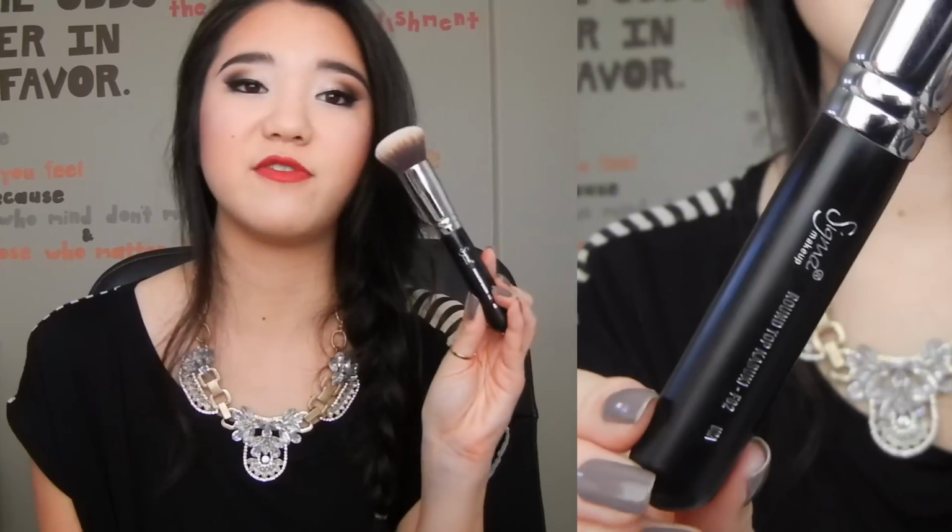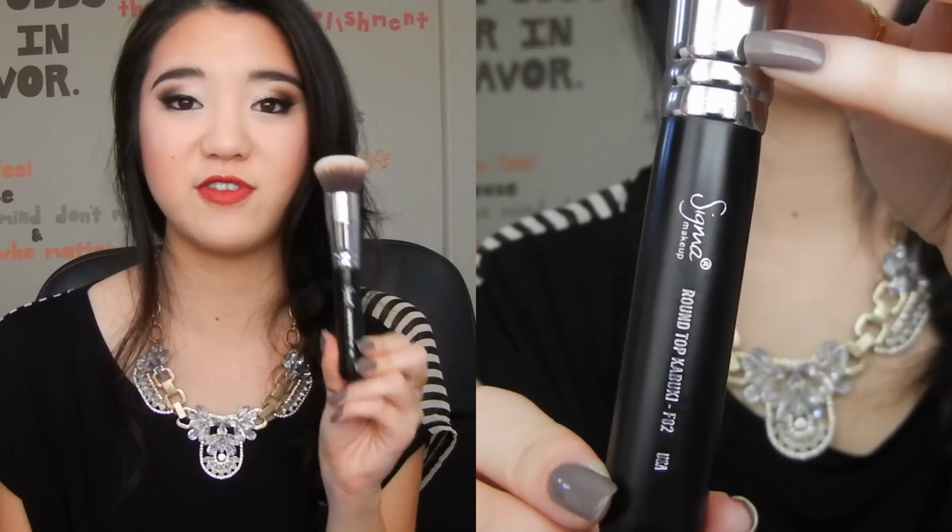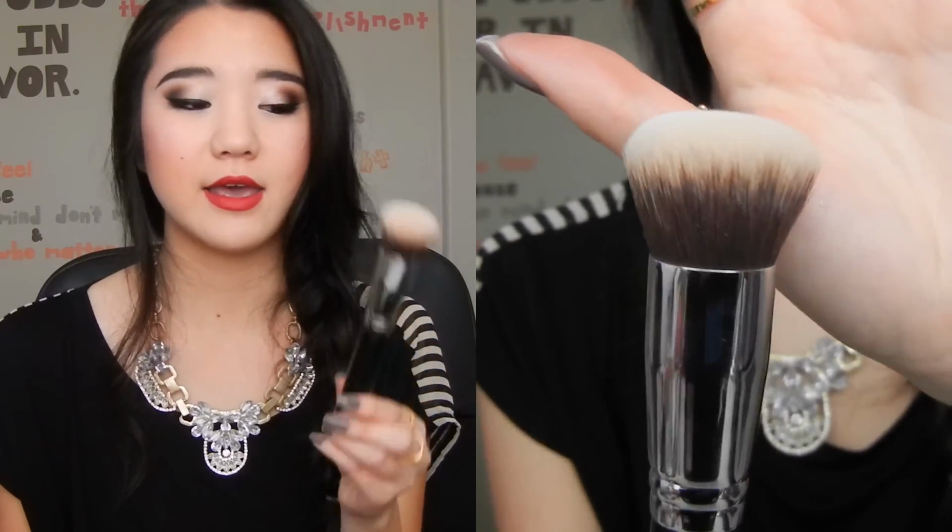Alright, so the first one is the Sigma Round Top Kabuki F82. So this is my favorite foundation brush. I can't even say how much I love this. I use this every single day when I wear foundation. It makes it flawless. It really does. You can just buff it into the skin just so nicely. It does all the work for you, really.